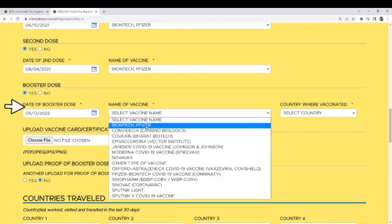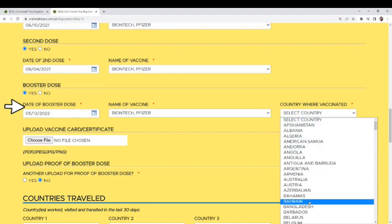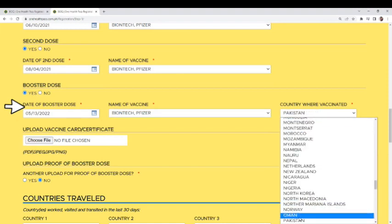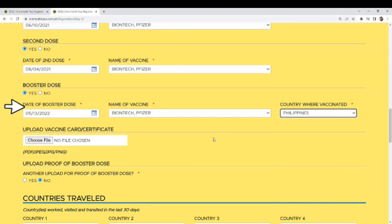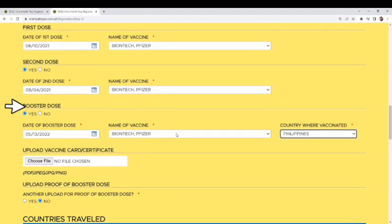And then, anong pangalan ng vaccine? Saang bansa kayo nagpa-booster? Pwede naman po yung magkaibang bansa. Like for example, dito sa Philippines nagpabakuna ng booster pero yung unang bakuna sa ibang bansa. Hindi na ngayon tinatanong yung primary vaccination, kung saan ka nagpa-vaccine noon, ang tinatanong na lang is saan ka nagpa-booster. And then, upload the certificate.